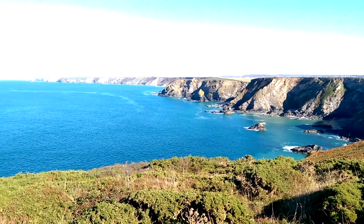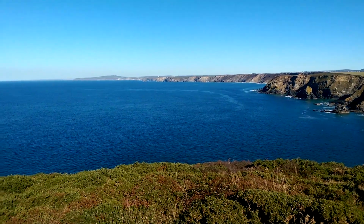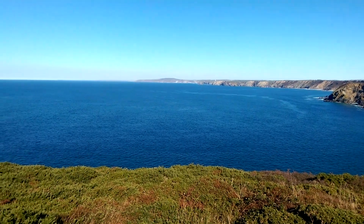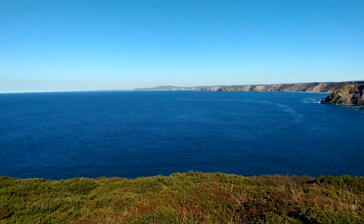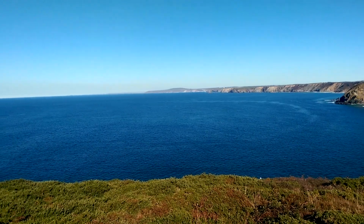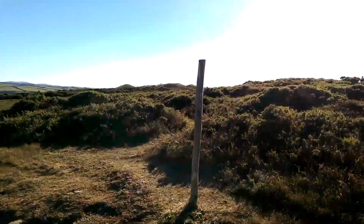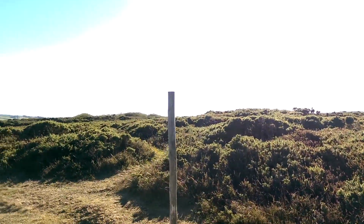So I'm just not actually saying anything. Done all of that today. Up to the hill, St Agnes Beacon there. Still a lot more to go. Up and over and around this. Down the other side.